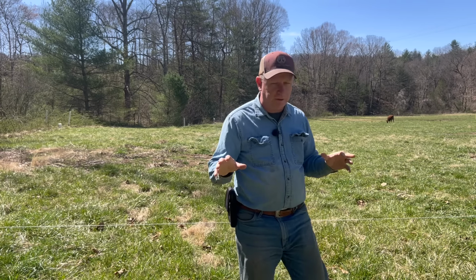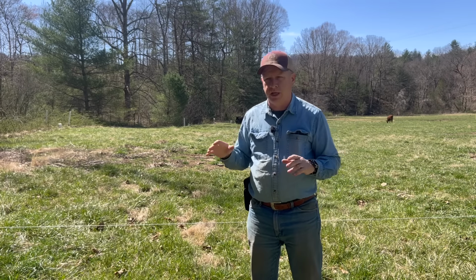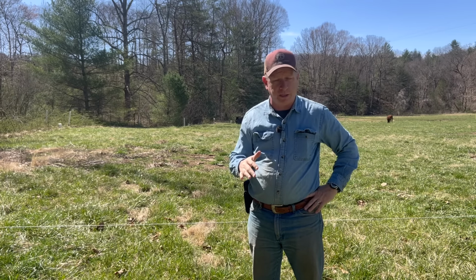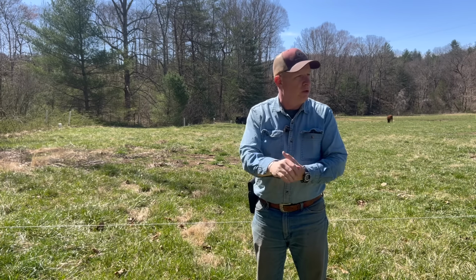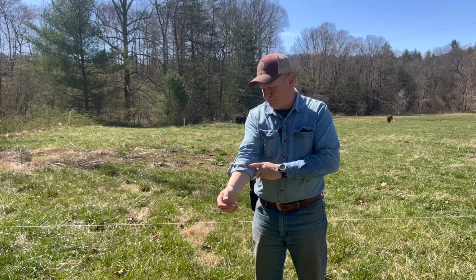This time of year, spring management, you've got to be careful. If you put your cows on your grass too soon and they eat it too short, it will stunt the growth for the rest of the year, and you will end up being behind on your grazing for the rest of the season.